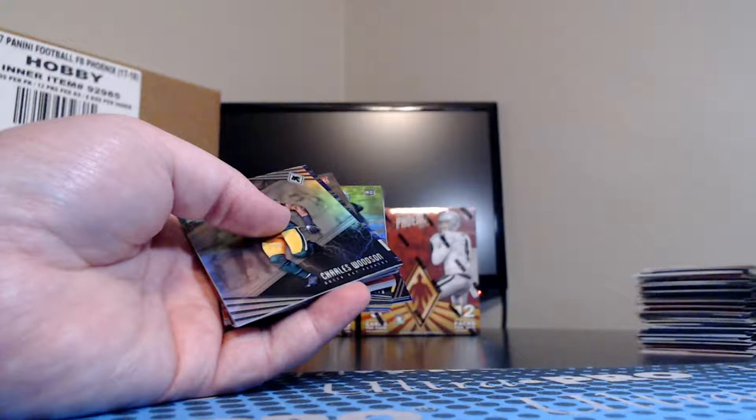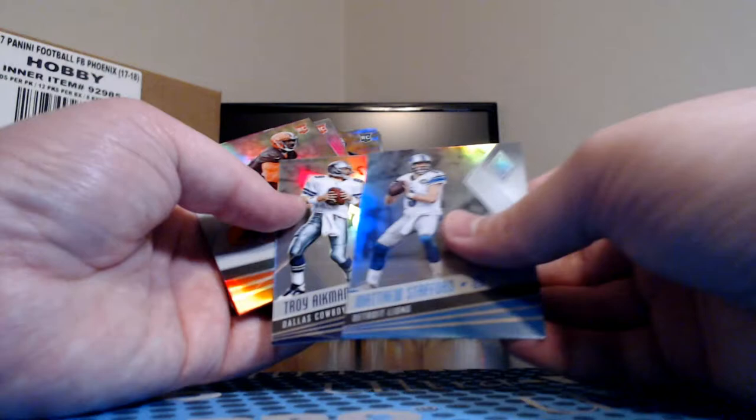Brett Favre, Stefon Diggs, and Derek Rivers, rookie for the Patriots, base. Power Surge Charles Woodson, non-numbered. Jonathan Allen, rookie for the Redskins, 117 of 149. Matt Stafford, Troy Aikman, and Myles Garrett, rookie for the Browns, non-numbered.